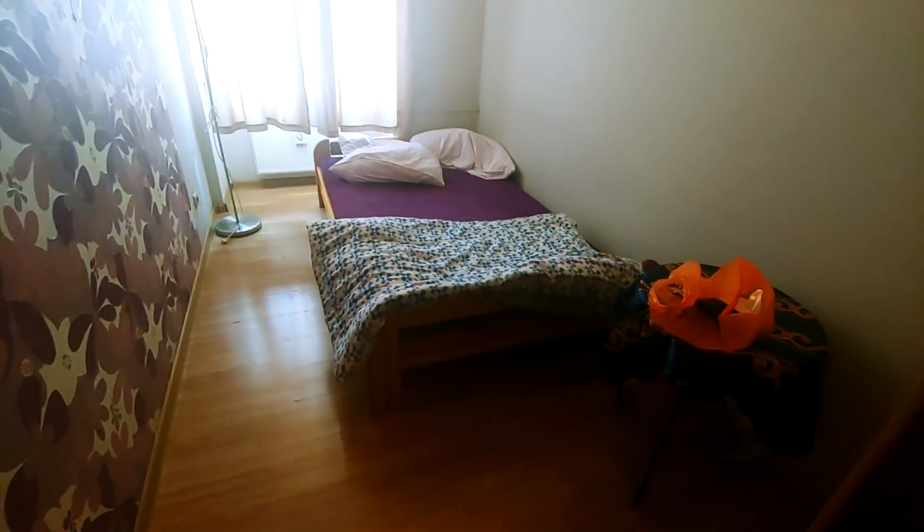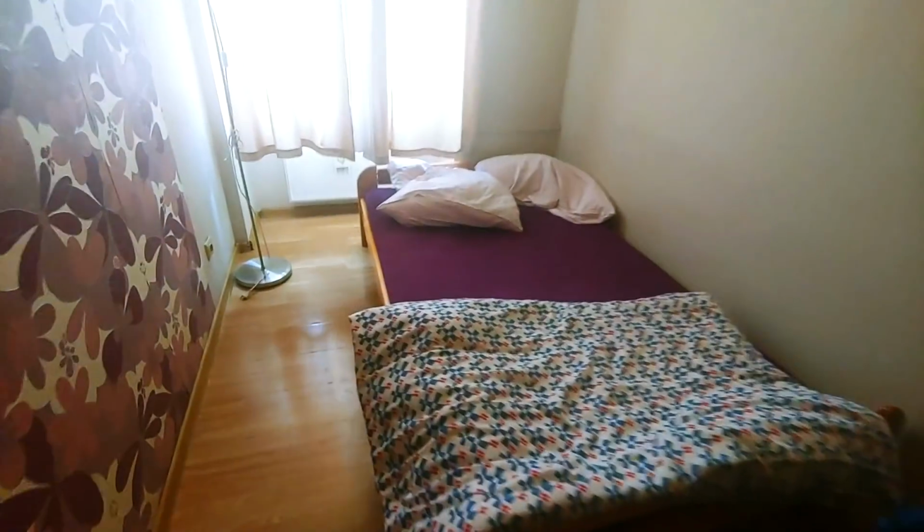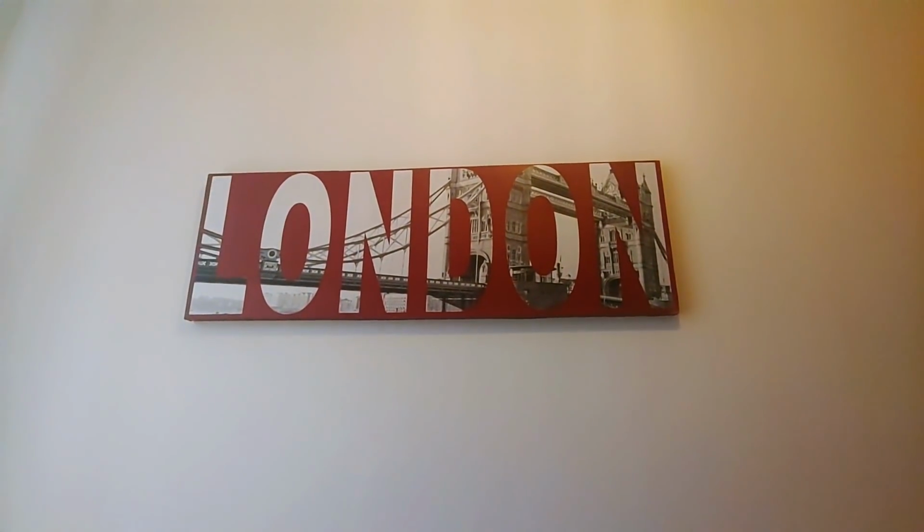And now along to the place where I was staying. It is a very basic hotel room, there's nothing really wrong with it, it's quite nice. This cost I think about £15 a night, and on the wall it says London, because I'm definitely not in Wroclaw, I am in London.